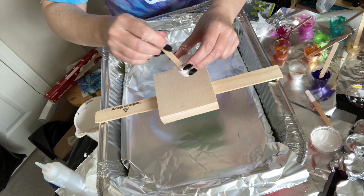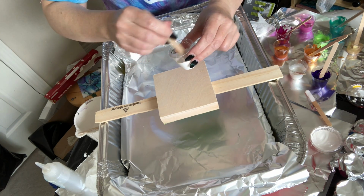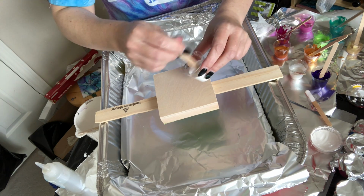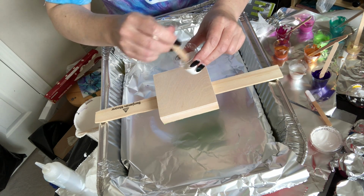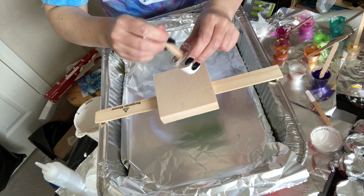Trying to get this video filmed in the daylight so that I don't have to have my studio light on, because it's much nicer when you have natural light. Anyhow, so what did I want to tell everybody?